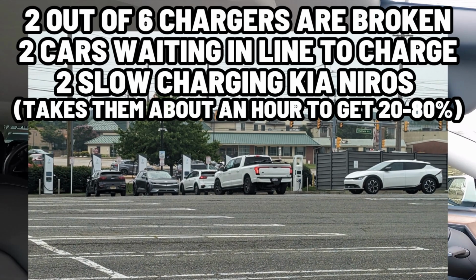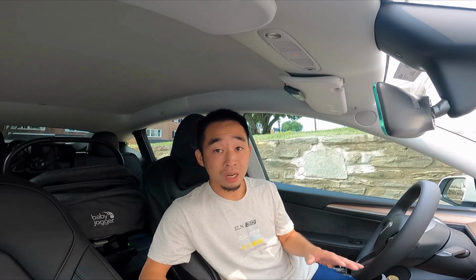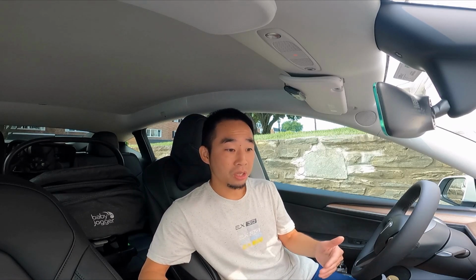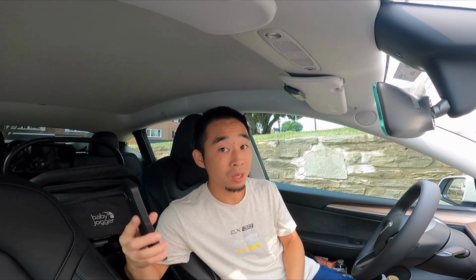I've also seen lines because half the chargers are not working or they're power limited, and so no one's really able to get in and out quickly. And if that weren't bad enough, there's the Electrify America app, which is glitchy. Half the time it doesn't work, and the times it does work, it says all the stations are clear and available. And then I drive to the station and realize every single charger at the station is down, not operational. So I don't know what the heck was going on with the app, but everything it said was false.